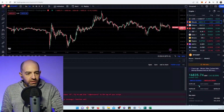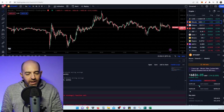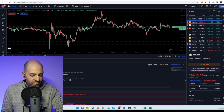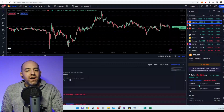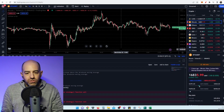And we go here to TradingView and we do add to chart. Hopefully there's no errors, right? But I knew that there was going to be an error, because you need to have code. It's either study or strategy function call, right? So we have to have this strategy function call, like this, strategy 5-minute moving crossover. I tried this before and I got the error. So I knew that we were going to get this kind of error, and now we can add it to the chart.